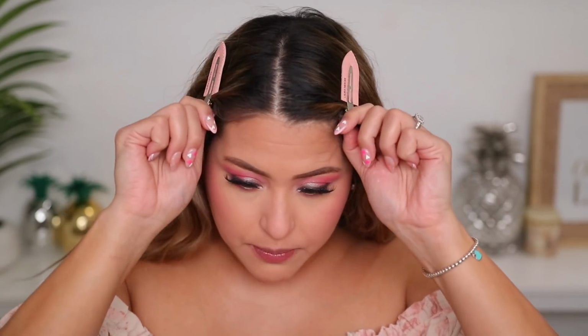So let's take off this claw clip. I got this at Target. Isn't it so cute? I have a reel coming out and I show it. But it was $4.99. It's a very pretty mother of pearl with lilac. And now, since I did most of my face, I can take off these little clips right here. Let's just go for the pink. I love pink right now. Well, I've always loved pink, but like mega. I want more pink in my life.